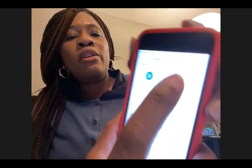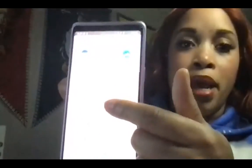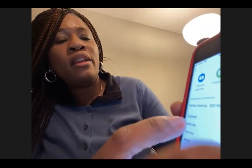Okay, so here when you're finished, you hit checkout. There you go, you have everything there, but then you want to edit your fees. Yes, edit your fees. If you have to charge them shipping, you do the edit fees, but otherwise it automatically charges the sales tax in your phone. Yeah, right there, edit fee. Then you put your shipping.